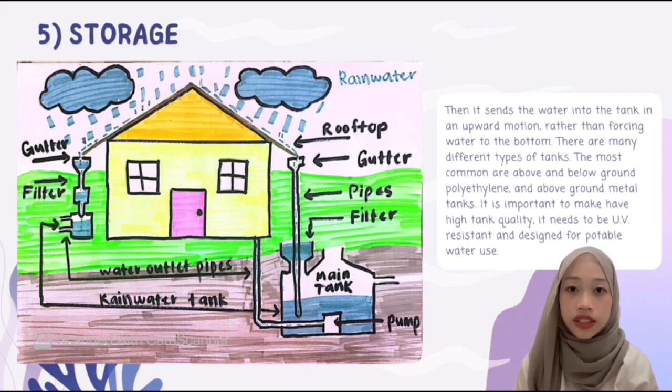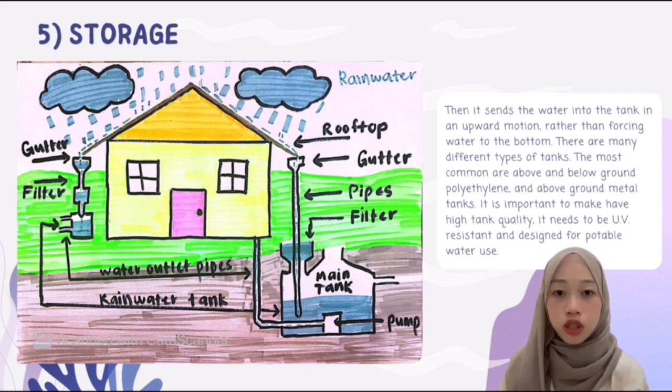There are many different types of tanks. The most common are above and below ground polyethylene and above ground metal tanks. It is important to have high tank quality. It needs to be UV resistant and designed for potable water use.